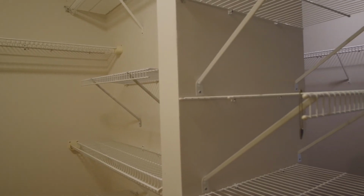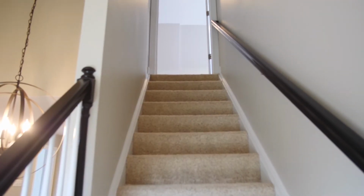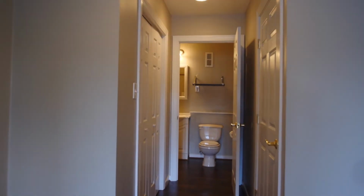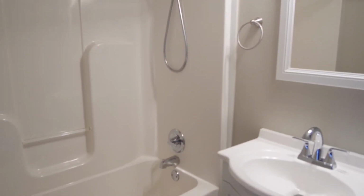There's a fully finished third floor, complete with brand new carpeting and laminate floors that lead into a full bath. Awesome if you have an au pair, if you have a teenage kid, or you just need that extra room. So it could potentially be a 7th bedroom or a rec room.